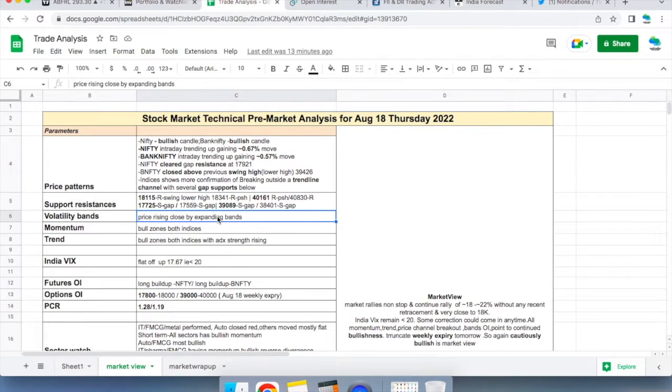Volatility bands: it indicates the expansion of the volatility, which continues to rise. Price is walking on the bands, almost very close by. The indication is bullishness. Momentum and trend are both with strength, clearly bullish on the medium and short term. VIX is flat, nothing much more, but not too far from the 20, at 17.6.